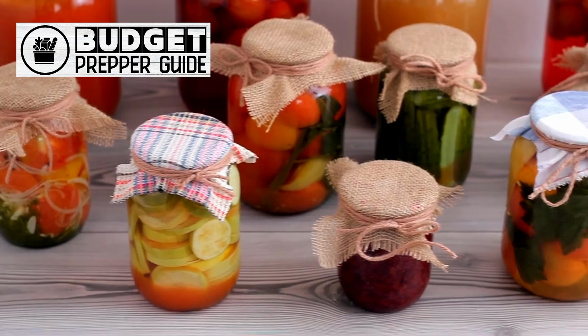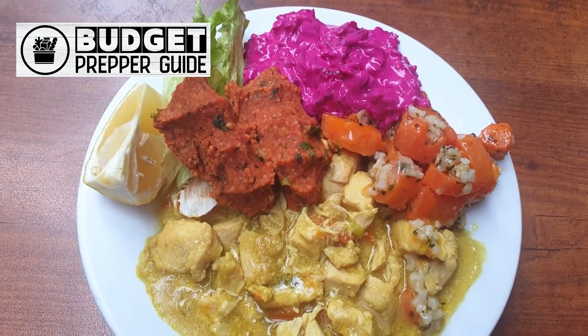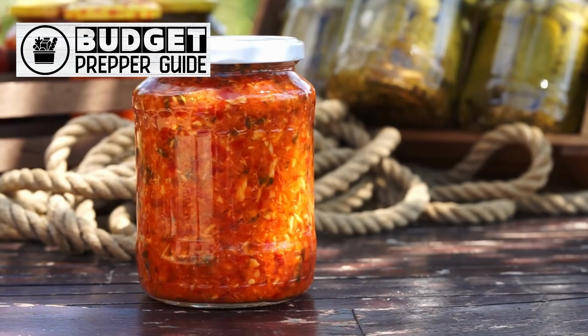Green beans, carrots, peas, corn, tomatoes, spinach, mushrooms, you name it. Each has its own flavor and use, so you can pick the ones you actually like eating. No need to force yourself to eat something just because it's good for you.